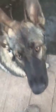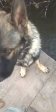So, if you can notice, sit, don't fall off the bridge, buddy. Bullet has switched. I've switched Bullet from his regular slip lead to a prong collar. Hard to see in all his fur. But I was getting asked why am I switching him to a prong collar when he walks so nicely on the leash? Just a simple slip lead.